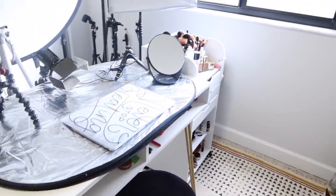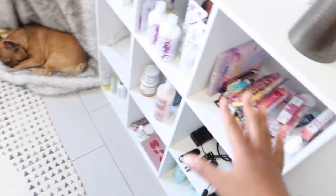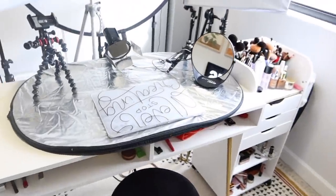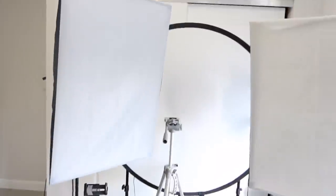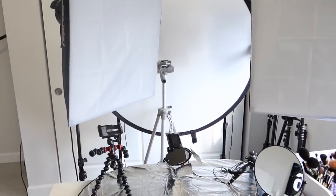If you go over here, this is of course where I sit to do my YouTube videos. I got this little stool from Amazon. Oh, I forgot to mention, I got this case from Target. And it was really easy to put together too. So yeah, over here is where I sit to do my YouTube videos. You guys can see, got my lights, and that's where my camera sits. I don't usually have the lights this close, but when I'm filming, I'll just push them out to the side.